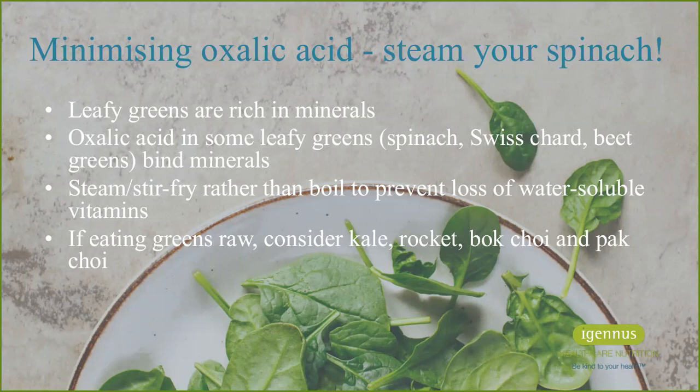So luckily, cooking does destroy oxalic acid. So for example, if you cook spinach, the calcium in spinach is 10 times more bioavailable than raw spinach. Now, which cooking method should you choose? Well, if you steam or stir fry rather than boil for example, spinach, then you won't lose as many of the water-soluble nutrients like vitamins B and C.